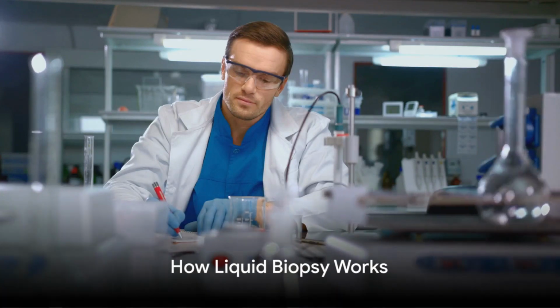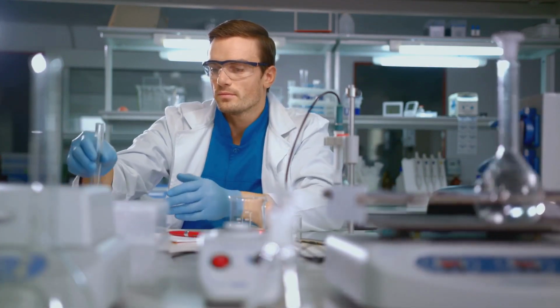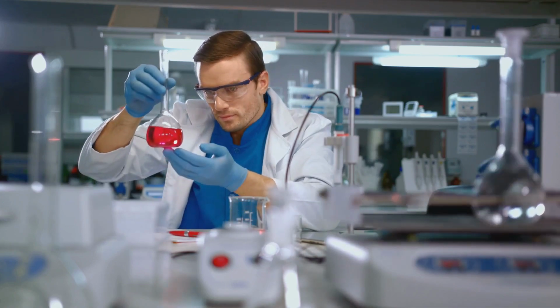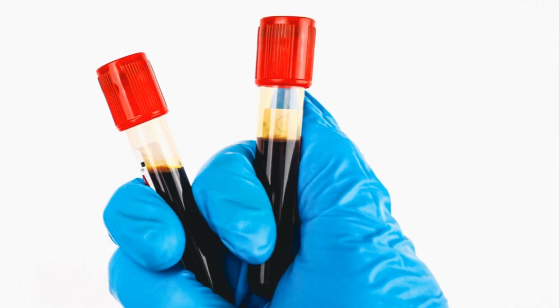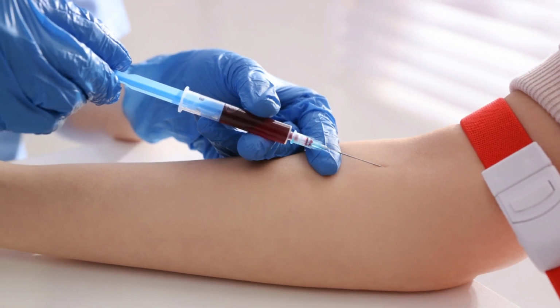Now that we know what a liquid biopsy is, let's delve into how it works. Liquid biopsy is a revolutionary technology, but how does it extract such valuable information from a simple blood sample? Let's dive into the fascinating world of liquid biopsy to understand this cutting-edge procedure. Liquid biopsy, in its essence, is a non-invasive method of detecting cancer by analyzing a sample of blood.